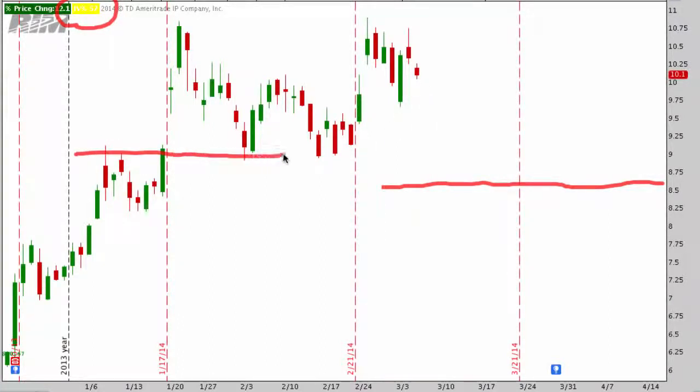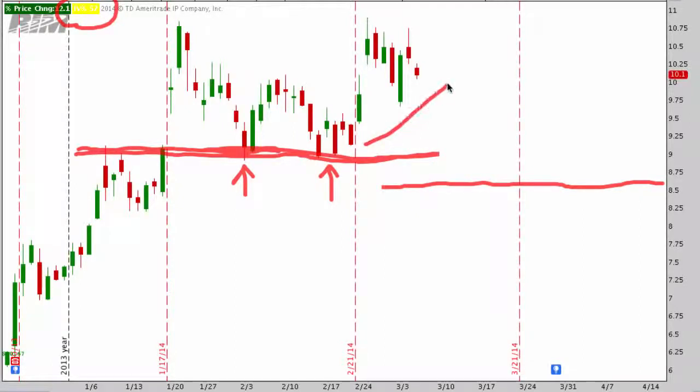And I'd like to say that the biggest area of support that we're going to have going forward is this area right around $9. You see that the stock had hit its head against that area a couple times, and numerous times before in the past, it's bounced off of this $9 area before going forward. So I think that right now it's just a good play to the upside. We don't want to get in front of this thing.